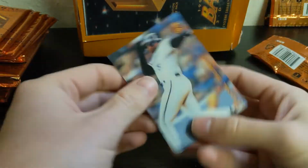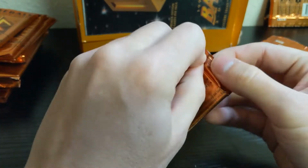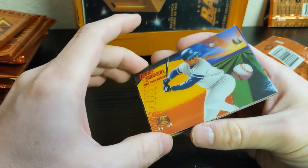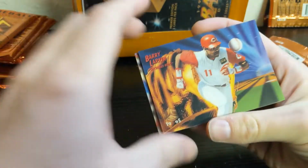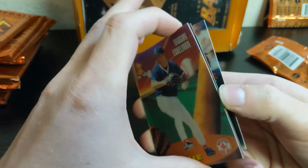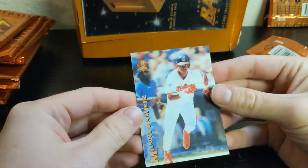Raul Mondesi, and then another Frank Thomas. So I'm really hoping to get a Cal Ripken and some Ken Griffey Jr.'s in this too. Those are kind of the biggest cards to get from the 90s that a lot of collectors are looking at. Obviously they're great players, and there are a lot of fans of those players, and a lot of nostalgia with collectors on collecting those cards. So that's what we're looking for. Denny Tartabull, Barry Larkin, Vaughn Eshelman, Marty Cordova, and Manny Ramirez. It's back.